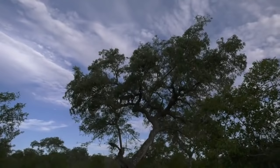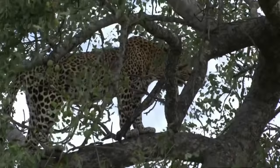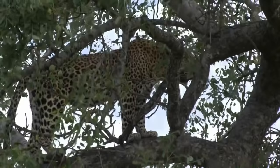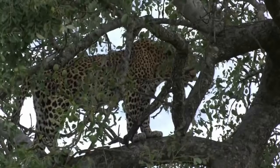Now, Tulaan, who's 5 years old, lions can get sand in their eye if they're not careful. If they rub their head a little bit, they can. But you'll find that their eyes are very sensitive, and so when sand goes towards their eye, they just close it very, very quickly and make sure that the sand doesn't come in, and that the eye stays nice and clean. Also, they'll blink a lot and there'll be a secretion, a little bit of liquid that will wash the eye and get rid of any particles of sand if they go into the eye, and that keeps the eye nice and clean. So sometimes you see their eyes have a little bit of leaking, and that's where it is.